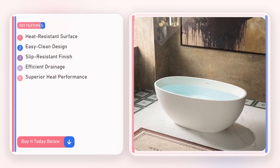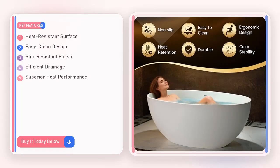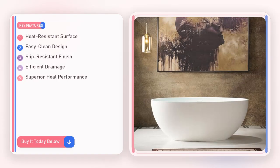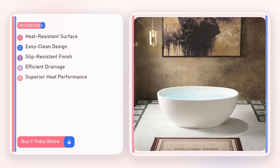First off, the biggest selling point of a stone resin tub is its heat retention. Unlike acrylic that can lose temperature the minute you step out, stone resin actually absorbs and holds the heat, letting you linger a few extra minutes without feeling that sudden chill. In practice, that means if you fill the tub for a 30-minute soak, you'll still have comfortably warm water even after the first 10 minutes.